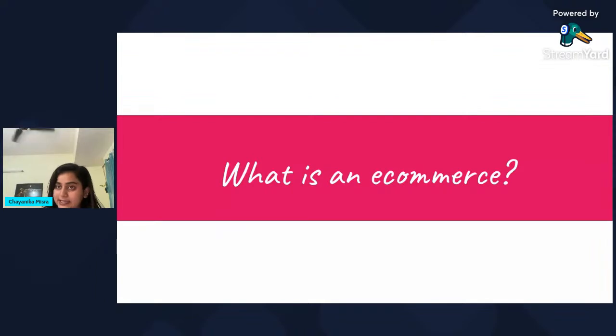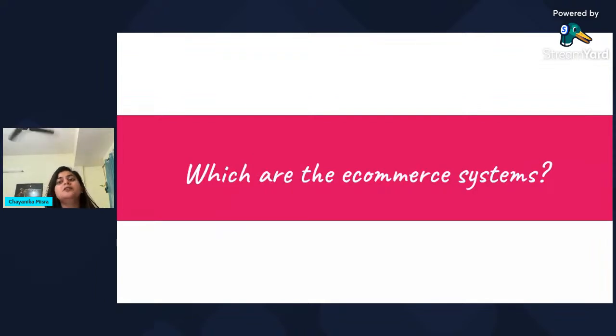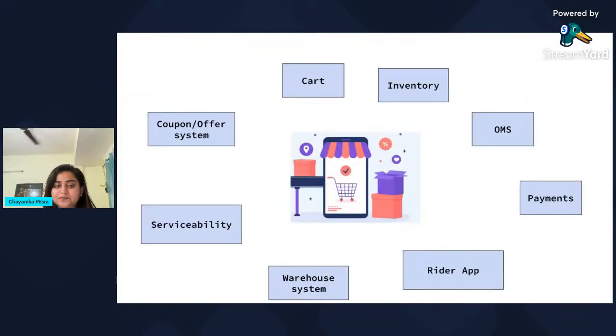So that's e-commerce. Coming to e-commerce systems, how are tech systems in e-commerce built, and what are the systems that enable an e-commerce? What does a customer see? A customer opens and sees the home page. Then the customer can view different kinds of products. That's the product listing page and the product display page, which describes the product, and it lists different kinds of products.